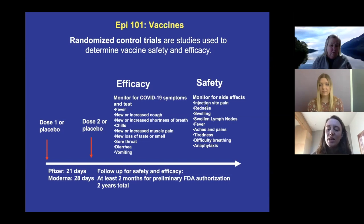The other thing is that because the whole point of the vaccine is to cause an immune reaction, we do expect these things to happen. So injection site pain, redness, and swelling, you could call it a side effect, but it's actually an indication of a robust immune response to the vaccine and a sign that it's actually working.